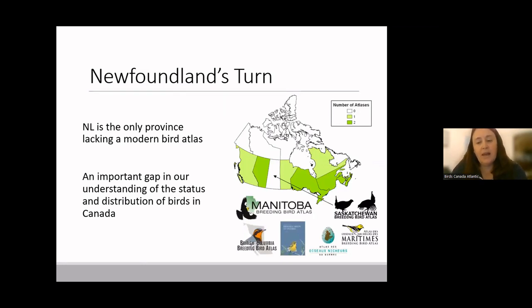So as is often the case, Newfoundland is the last province here. So we're the only province that currently lacks a modern bird atlas. And obviously, when we're trying to construct maps like that one for the rusty blackbird, it's a bit of a gap in our understanding of the status and the distribution of birds at a national level.